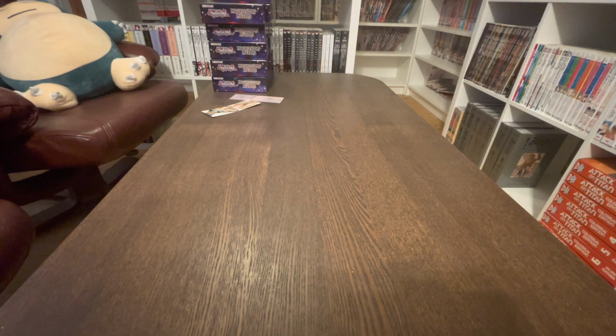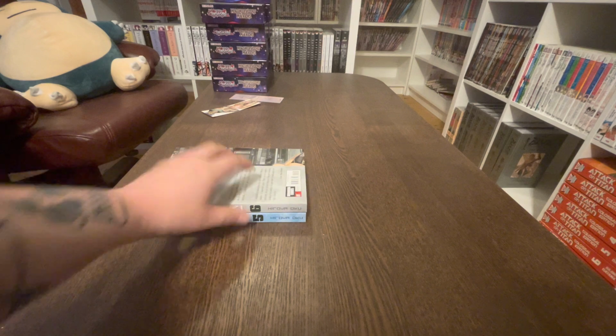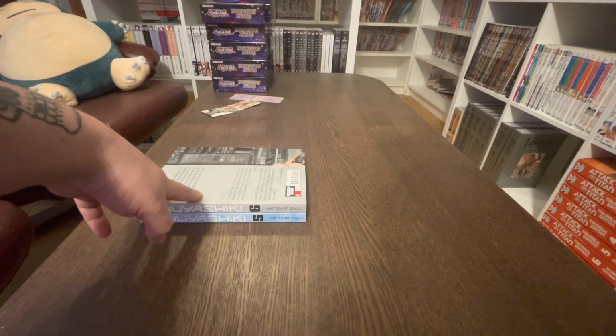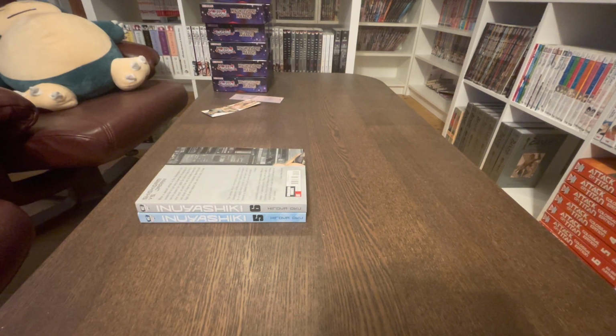So let's start off with some of the old stuff. 5 and 6 of Inuyashiki. I still have yet to delve into this one, but you know, I have faith that the amount of people who like this will probably mean that I will like it too. I'm not super picky with stories, but when they get overhyped, I sometimes, you know, get a little pissy about it. But yeah, that's just how my brain works at times.